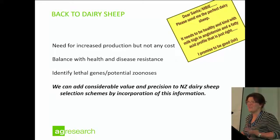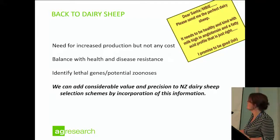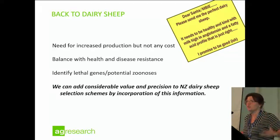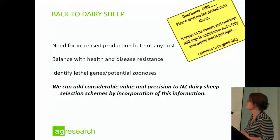And it's really hard to measure them. No one is going to measure them all on their own farm. No one is going to go out and find the fatty acid profile that's perfect for their sheep. We need to do that as a collaborative group, so we can say, we know how to predict the fatty acid profile in our sheep because we've got a training population that tells us how to predict it. And we want to identify those lethal variants that are lurking within the dairy sheep sector.